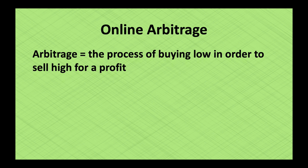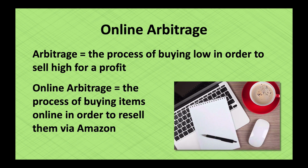It's a pretty basic concept, and you know that if you've done any amount of sourcing already for an FBA business or for any type of reselling business. You're looking for items that you can buy at a low price that are selling for a higher price so that you can make a profit. And online arbitrage is the process of buying items online in order to resell them via Amazon. Retail arbitrage, if you've heard of that, is going to retail stores and buying items to sell on Amazon. Online arbitrage is the process of buying those items from online retail stores, from a retail store's online website, in order to resell it on Amazon.